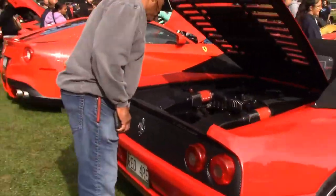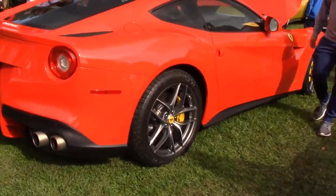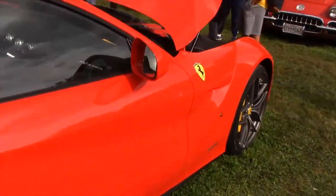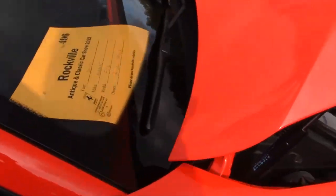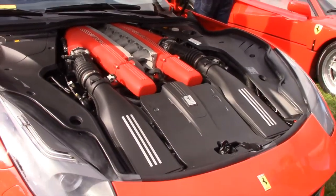355 Spider. Great cars, these Ferraris. One, what's that, a 599 or a 612? Tough to tell sometimes with the newer ones. F12 Berlinetta, see, there you go. It's got the Testarossas on it, the redheads. That's where Ferrari came up with the name Testarossa.